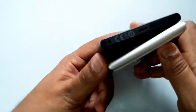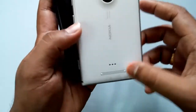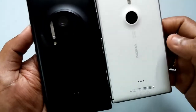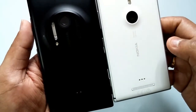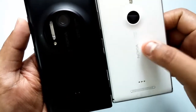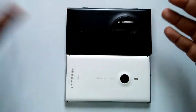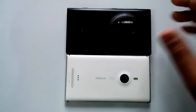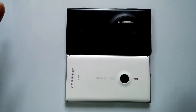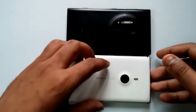And apart from that, you don't have the speakers at the bottom for the 925. The speakers have been moved to the back of the phone, along with the three dots for the wireless charging accessory. So both the phones do not have wireless charging built in. Instead, you need to use the snap-on covers to get the wireless charging feature. And on the back side, you have the camera unit. This comes with the 41 megapixel PureView camera, along with a xenon flash and an LED flash. Then the Lumia 925 features the 8.7 megapixel camera with a 6 lens layout and dual LED flash.